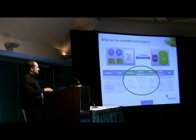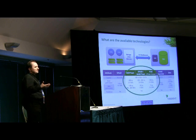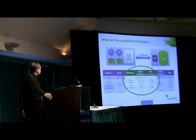So, I've been very generic. What are the nitty-gritty details? So, DRAM's great. This is kind of an eye chart. I do apologize.